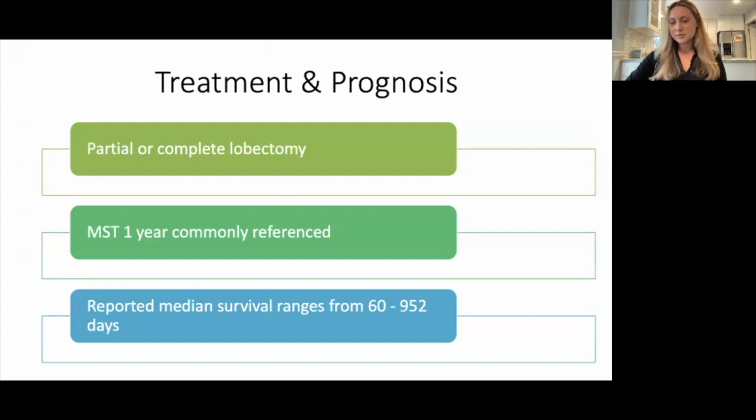Surgical resection represents the recommended treatment of primary lung tumors. However, the decision to proceed with surgery is often influenced by expected long-term survival, which may vary by tumor type. Regardless, a median survival time of approximately 1 year is often referenced. This is largely based on previous retrospective studies that solely evaluated the survival of dogs undergoing surgery for pulmonary carcinoma. More contemporary studies evaluating various lung tumors have reported median survival times ranging from 60 to 952 days.